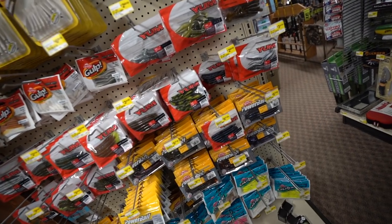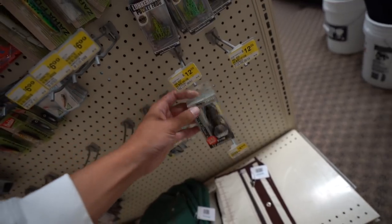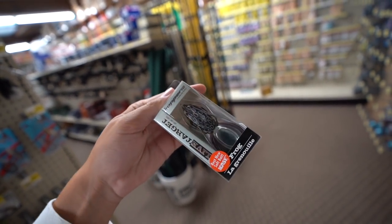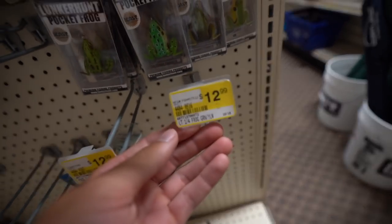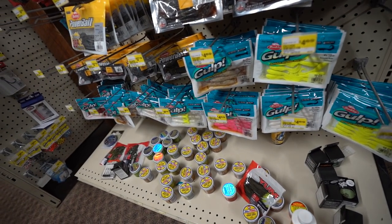Thank you. Yep. I'm trying to stretch this $20 out here. I think first thing I'm going to go with is one of these little supernatural looking frogs here. That is like 13-ish. So it's almost all our $20 in.